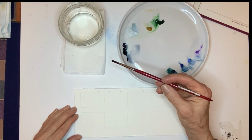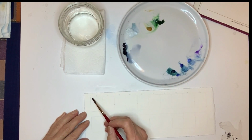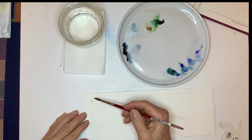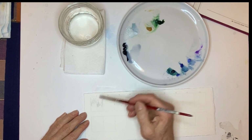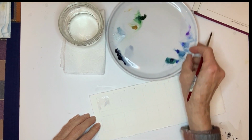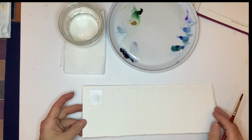I've got a Princeton brush here, number 4 round, 40-50. So I'm just going to start. Top scale is going to be my black and white scale. So I'm just using a scrap piece of Arches 140 and barely tinting that. I'm going to be tipping this around a little bit too. All right, you can see that I've got barely a tint.